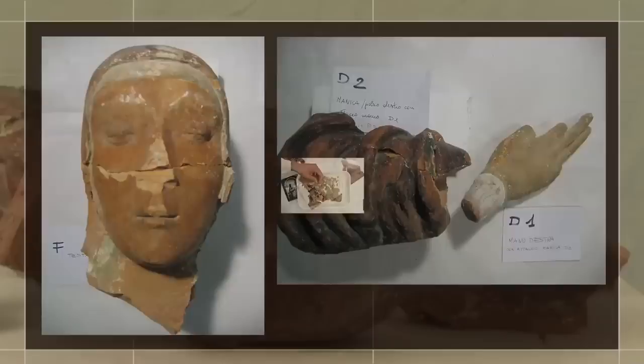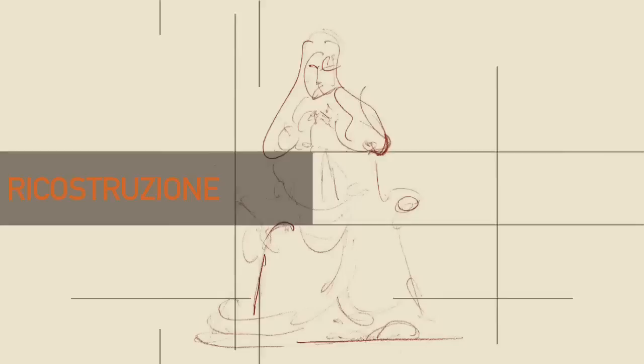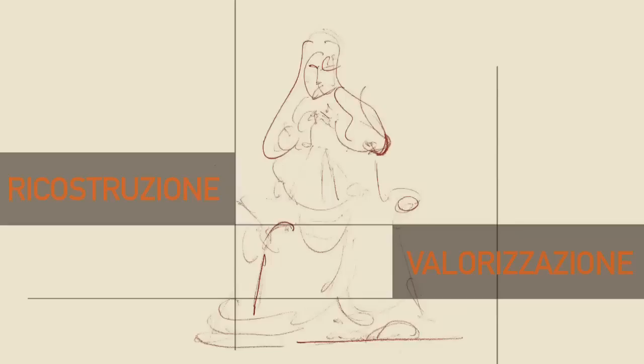There have been 2 objectives in this conservation process. On one hand, to reconstruct the fragmented work of art with the most advanced procedures. On the other hand, to return it to the community for its historical value and sense of belonging to this environment. So not only to restore the object, but the memory of its context.